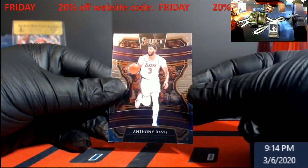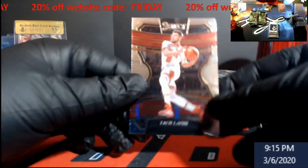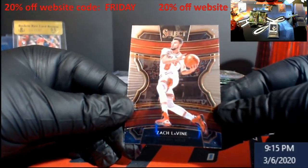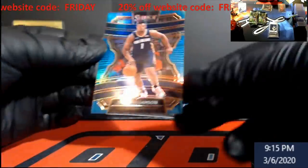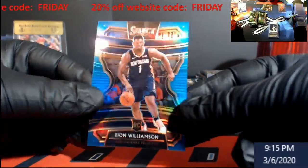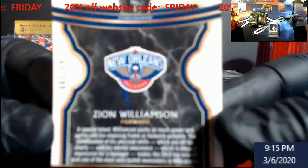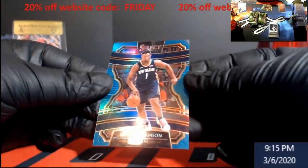Anthony Davis for the Lakers. I almost said Pelicans. I don't know why. Oh, we got a hit coming up. Oh, my. I don't know what's numbered out of those. Zach LaVine. Oh, I thought it was die cut. Shows I wasn't paying attention. Zion Williamson, Blue Select. Blue Prizm Concourse out of 299. I thought it was die cut when I first looked at it. I was getting all happy. Still a very nice hit.